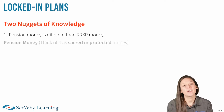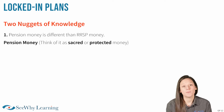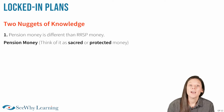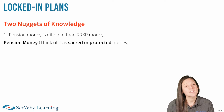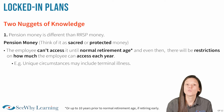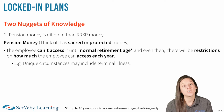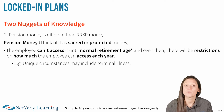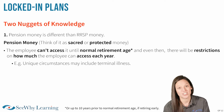I refer to pension money as sacred or protected money. Unlike a regular RRSP, an employer contributes to a pension plan on behalf of the employee, and it is solely earmarked for the employee's retirement. Access to these funds is very limited. The employee can't access it until normal retirement age, and even then, there will be restrictions on how much the employee can access each year. For example, a 45-year-old employee can't just decide to withdraw pension money to fund a much-needed vacation.